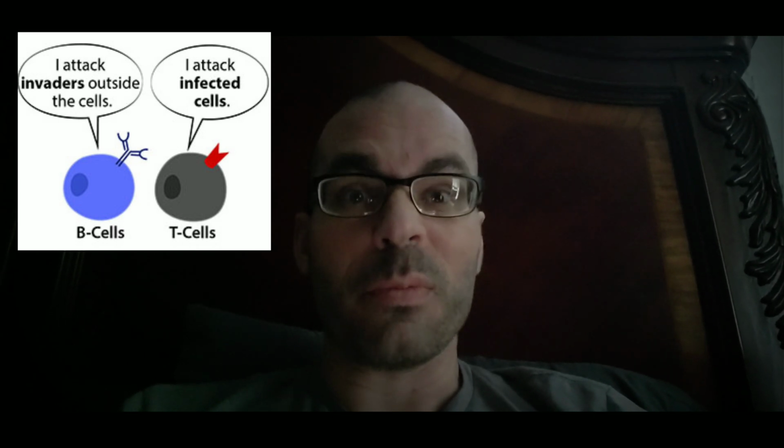Well, B cells are known as lymphocytes. And what lymphocytes do is they basically attack the infections in our body, whether they be bacterial or viral. B cells are grown in the bone marrow. The way these B cells work is they make these Y-shaped proteins, and these Y-shaped proteins are called antibodies. And what these do is they are specific to a specific pathogen or disease.